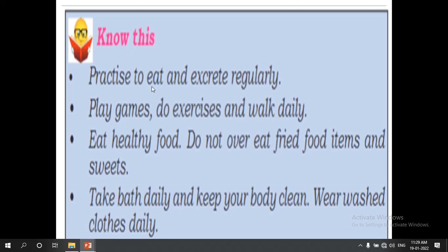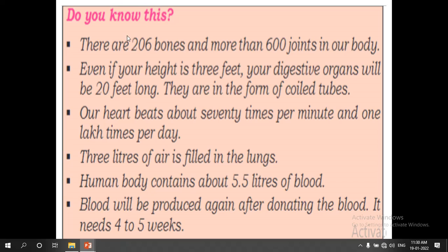We should eat and excrete regularly. Then we should play games, do exercise and walk daily. We should eat healthy food. We should not overeat fried food items. We should take a bath daily and keep our body clean. We should wear washed clothes daily.